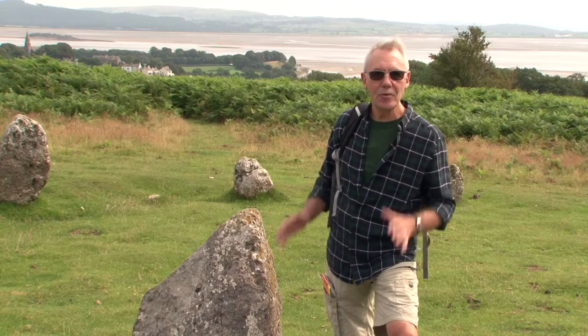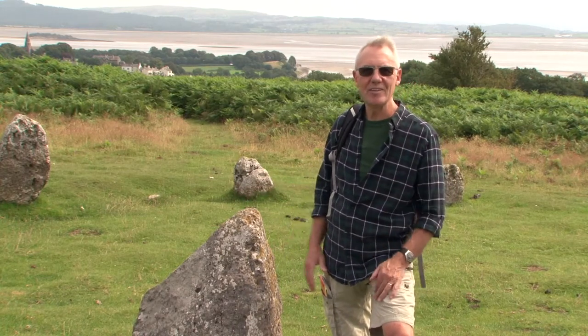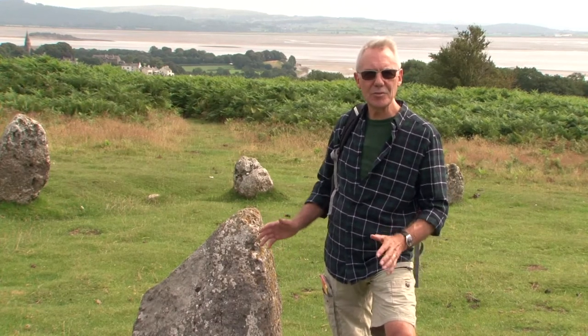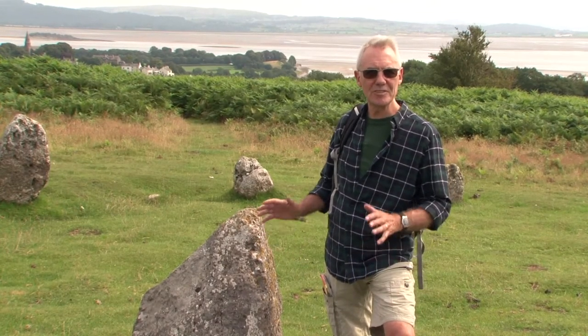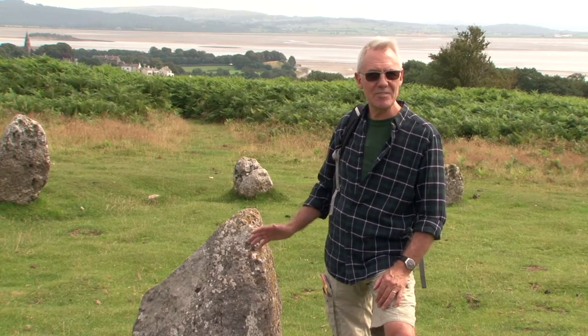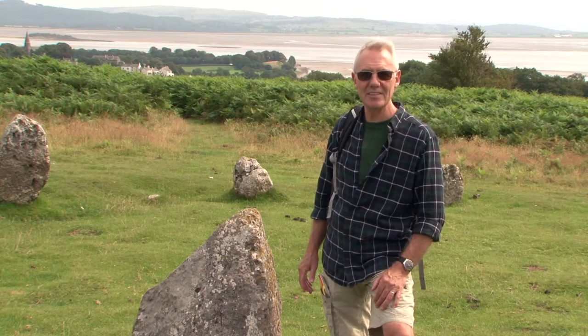The start of day two brings us up onto Birkrigg Common, and this is the stone circle, also known as the Druid Circle or even the Druid's Temple. It's Bronze Age, dating to between 17 and 14 BC.